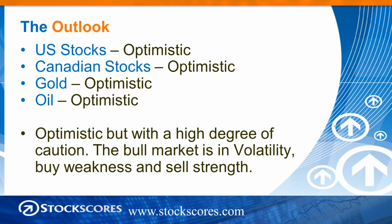So here's my ratings. Optimistic for everything again, but I have to say that optimism comes with a high degree of caution. All of these things are breaking into overhead resistance. That means people will sell into strength. That means there's going to be a lot of uncertain, wishy-washy trading, a lot of whipsaws, that sort of thing.